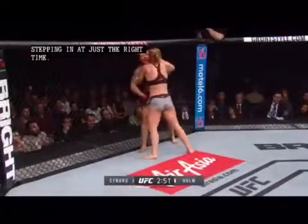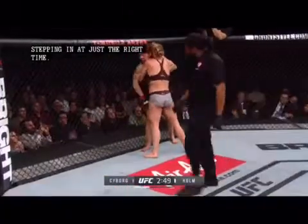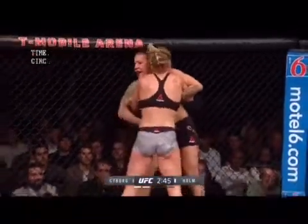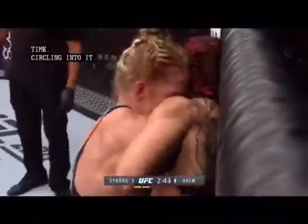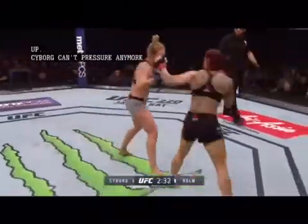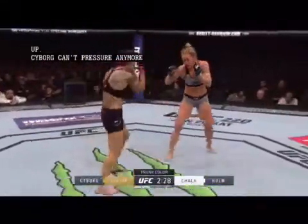I love how Holly's going straight to the double underhooks in the clinch here. And that's keeping her from backing up the whole time, and it allows her to get a little bit of a breather while Cyborg can't pressure anymore. That's something that Barbosa could have tried to do against Khabib. And that would have helped with the pressure. Then again, Khabib can wrestle. Yeah, so it's a little different, but you get my point. There are answers to pressure, and that's what Holly's doing well.